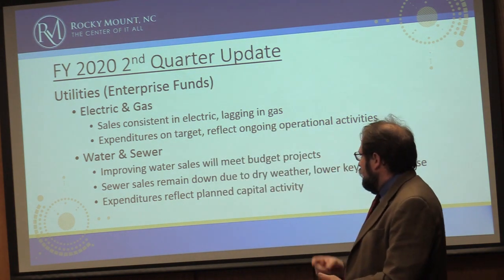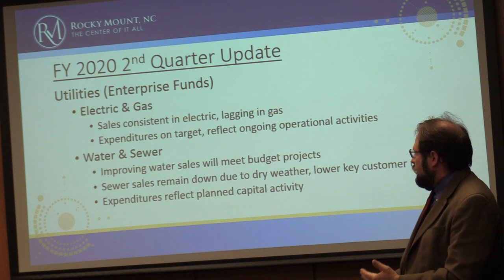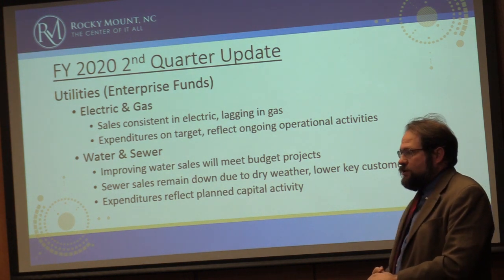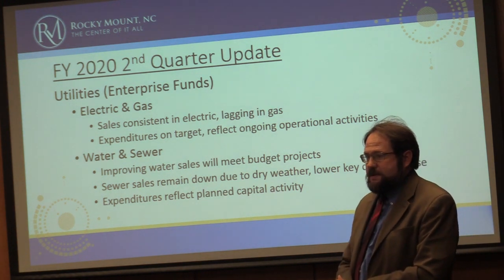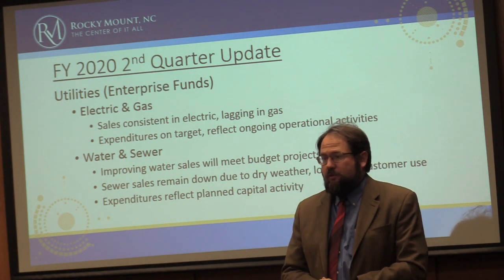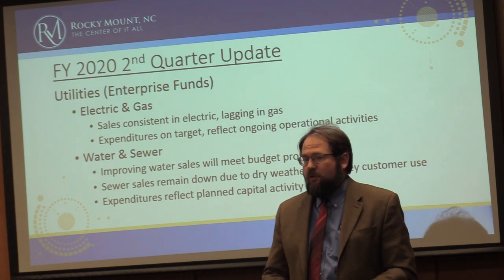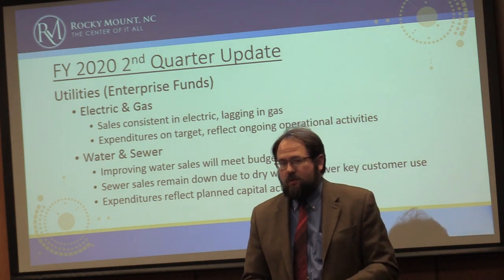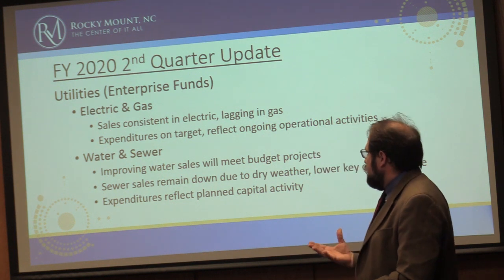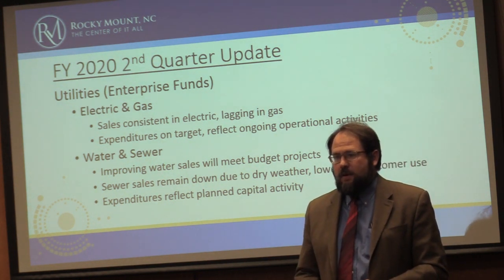With respect to our utilities, which constitute about 70% of our total budget, on the electric and gas side, the good news on the electric side is that sales have been consistent with respect to electrical usage. We actually have seen some growth in electric use, and we can tie that to some increased industrial activity, as well as increased residential activity with additional residents moving into the area. We have also noticed a little bit of a lag in gas, and of course that is due to weather. Gas is a weather-dependent utility, primarily because it is used for heating.